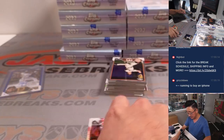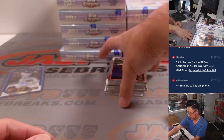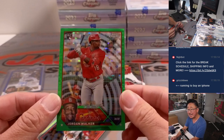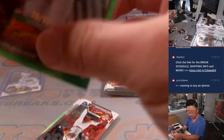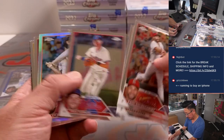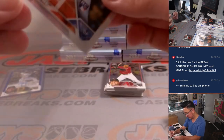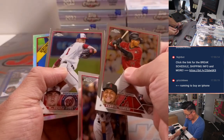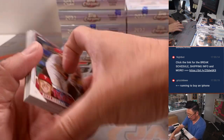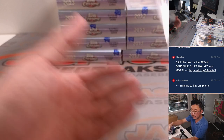Got a nice Gunnar Henderson for Sean Maddock, Prism Parallel. And we got a nice Jordan Walker, 26 out of 99 for the Cardinals. That's going to be for Chris Parent and the Redbirds. It's a Riley Greene refractor for the Tigers. That'll be for Michael P. All right, another box in the books.